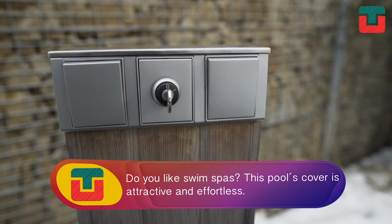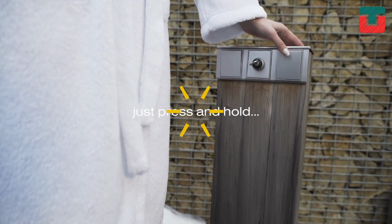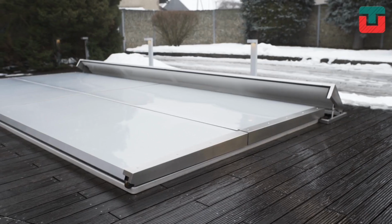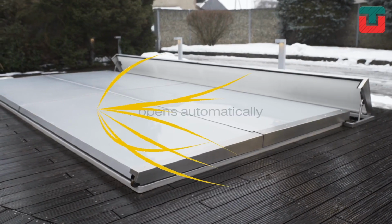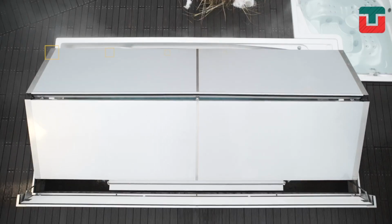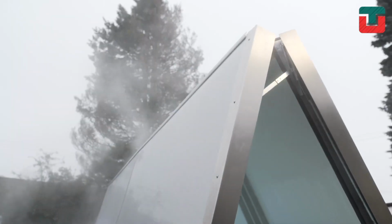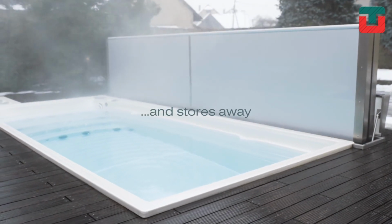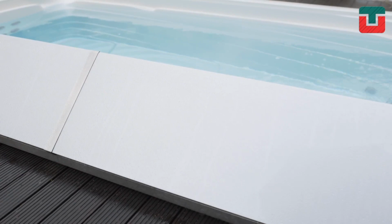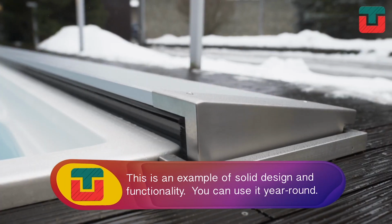Swim spas? With a lifting mechanism, this pool's cover is attractive and effortless. At the touch of a button, you can enjoy a wonderful pool. This is a perfect example of solid design and functionality, making this a pool you can use year-round.